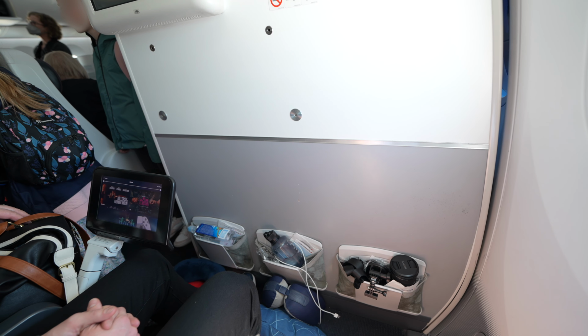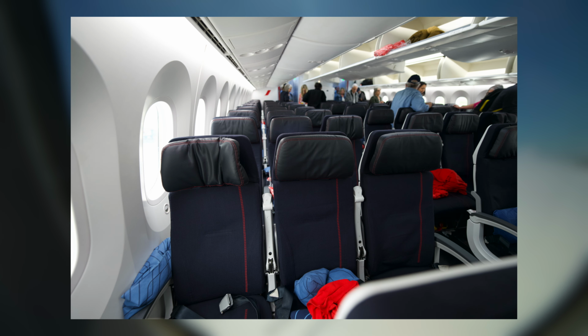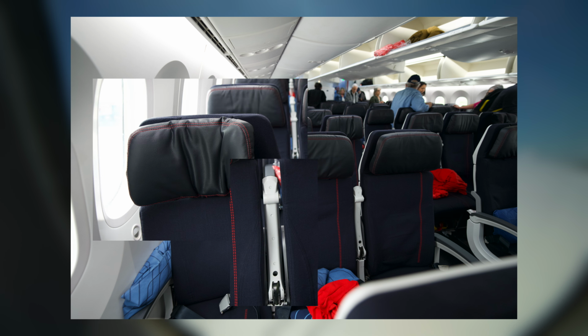Unfortunately, I didn't hit record, so I didn't get any footage of the seats, so we're just gonna have to look at these photos I took. As you can see, Air France uses a pretty standard fabric seat with a leather headrest. There's some nice pops of red here and there, and the headrest is adjustable and the inner armrests are movable, as seen here.